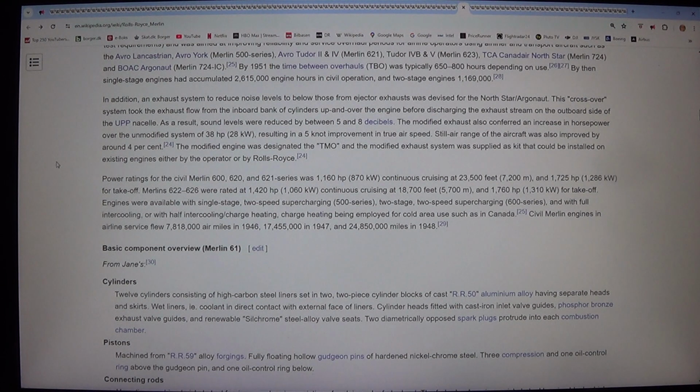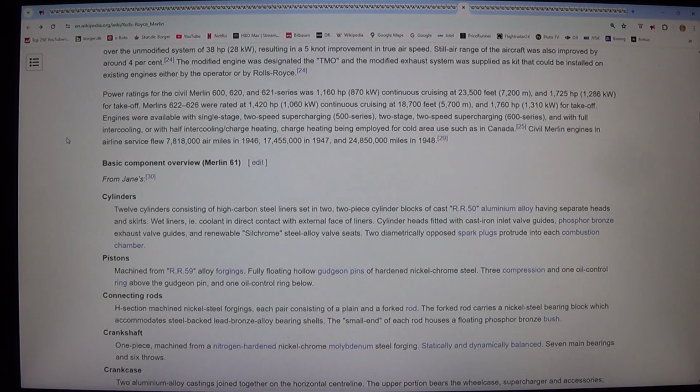The modified engine was designated the TMO and the modified exhaust system was supplied as a kit that could be installed on existing engines either by the operator or by Rolls-Royce. Power ratings for the civil Merlin 600, 620, and 621 series were 1,160 HP, 870 kilowatts, continuous cruising at 23,500 feet, 7,200 m, and 1,725 HP, 1,286 kilowatts, for takeoff.